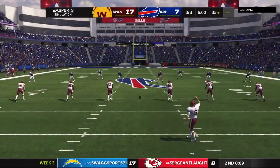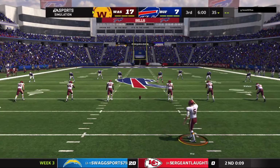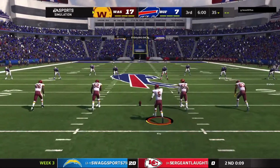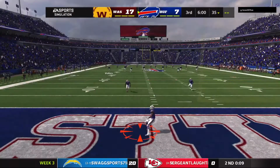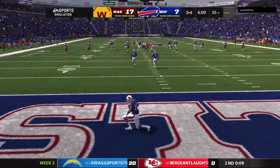As we'll send you down to Orlando, we check in with Jonathan Coachman for our EA Sports Halftime Report. Coach, the Bills trail here, but they will get the football first as we are back underway on EA Sports.